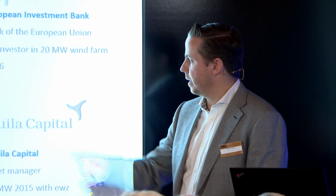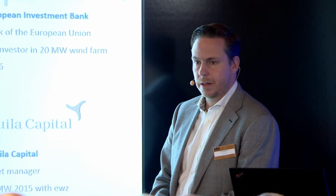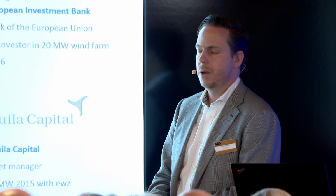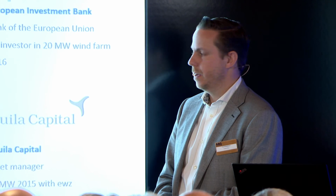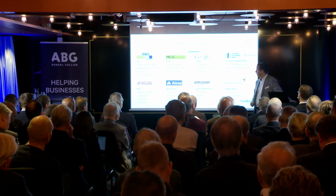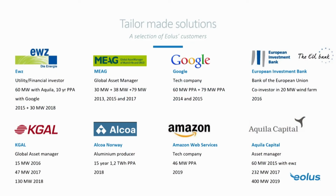The tech companies like Google, Amazon, Facebook, Apple were quite early in investing in what's called PPAs, that is long-term hedges, where they buy renewable electricity from, for instance, wind power, from a specific facility to supply mainly their data centers. And also we have pure financial investors like Aquila Capital and Kegel, both German asset managers.